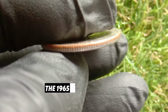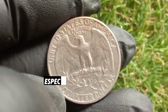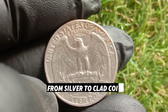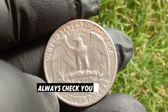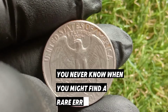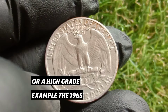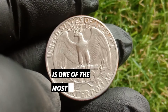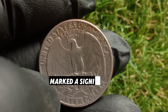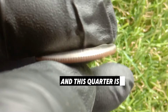The 1965 Washington quarter is a must-have for collectors, especially those interested in the transition from silver to clad coinage. Always check your pocket change. You never know when you might find a rare error or a high-grade example. The 1965 Washington quarter is one of the most talked about coins in U.S. numismatics. This year marked a significant shift in U.S. coinage history, and this quarter is at the heart of it.